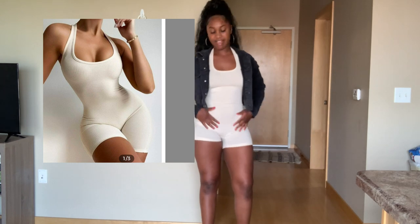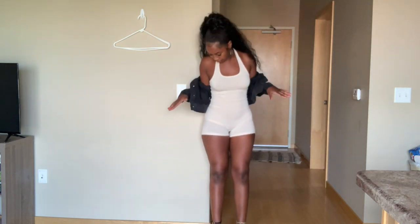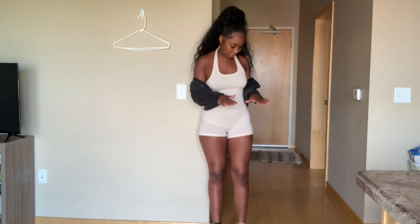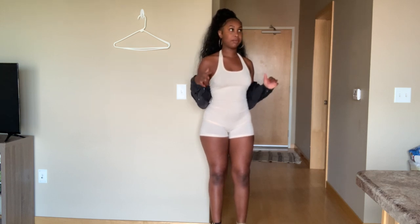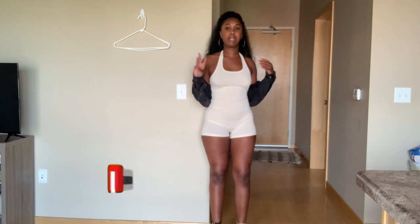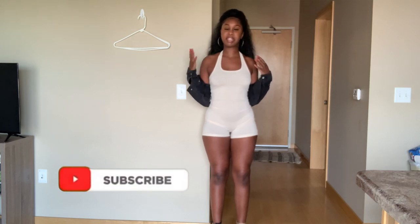Okay, guys, so next up I have this tan beige little romper, and it is a halter neck. So I did decide to pair this with a black denim jacket. I feel like it was always my go-to look in high school. I loved wearing denim and denim jackets. And it would help with the dress code, because at my school the straps couldn't be thinner than, like, three fingers or something like that. So basically, something like this wouldn't have been acceptable. So I used to just pair stuff with denim jackets to make it fit the dress code.